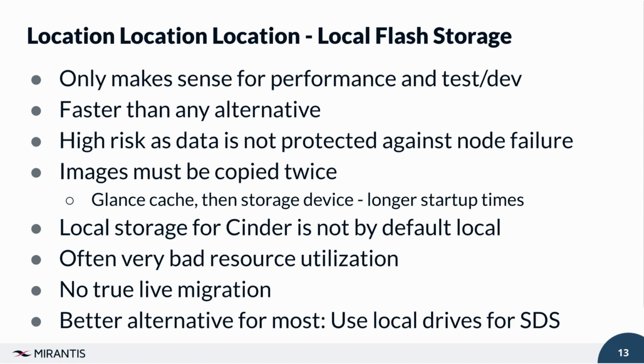If you want to live migrate from one node to another node, then you have to have shared storage. And this is not the case with local flash storage. So for the live migration, there is still a way to do live migration, in quote marks, but there is going to be a gap. It's not going to be instantaneous like it would be with other storage subsystems. And in the end, if you cannot actually make use of all those IOPS or all that throughput, and in most cases you really can't.